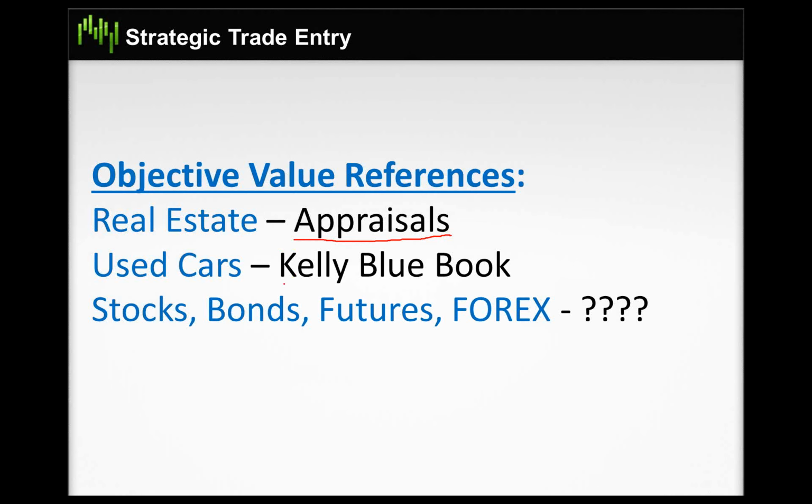Now, same thing with used cars. When it comes to purchasing a used car, none of us really know what a year, make, and model car is worth unless we're an expert in the used car industry, and most of us are not. And so that's why the Kelley Blue Book and the Edmunds Guide are so important to have as references.